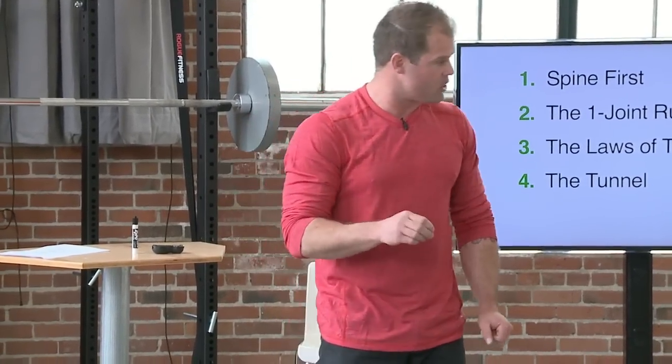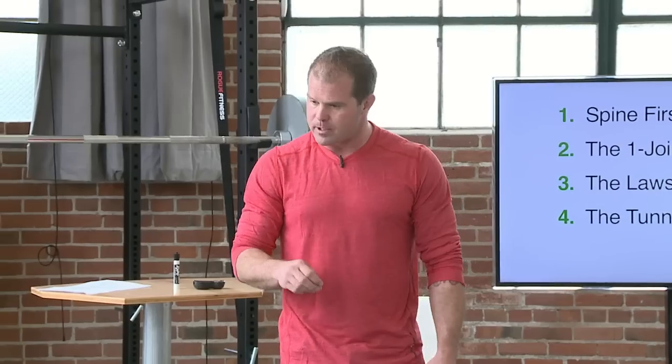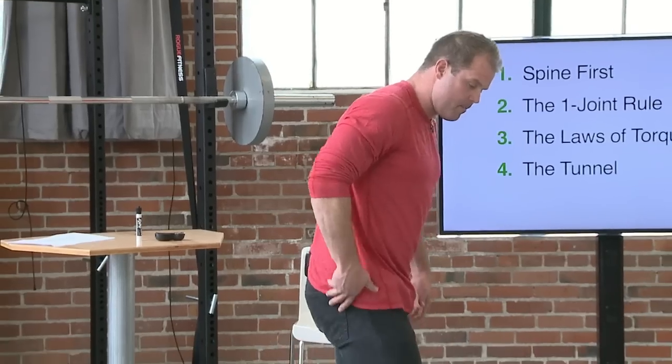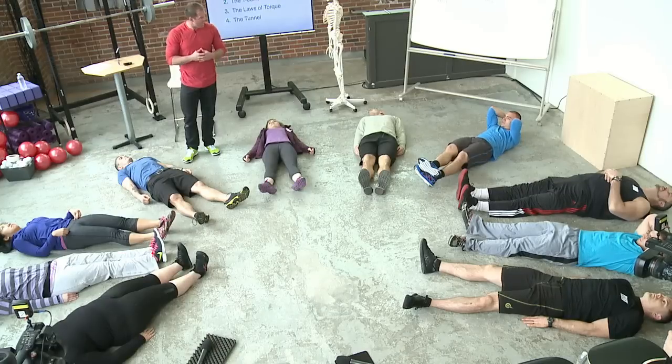If he's in a bad position, can he stabilize his spine effectively? No. Can he control his hip effectively? No. So the first thing we do when we squeeze the butt is that powerful glute not only extends the hip, but it also brings the pelvis back to neutral. So the butt sets position, and now the abs can do their job.